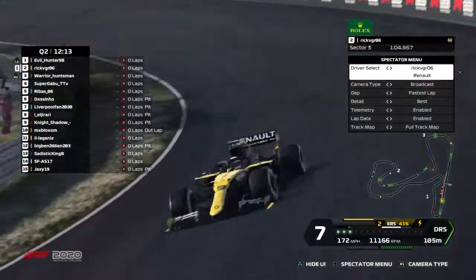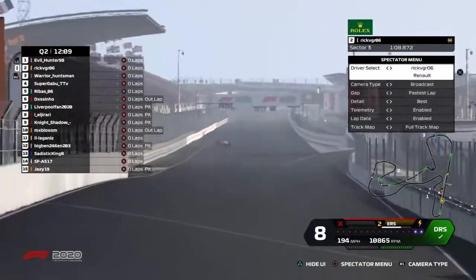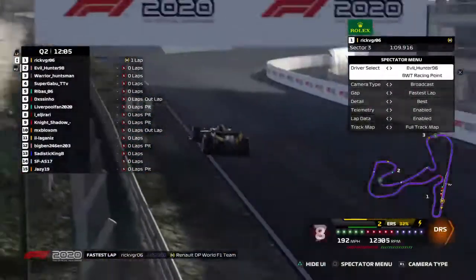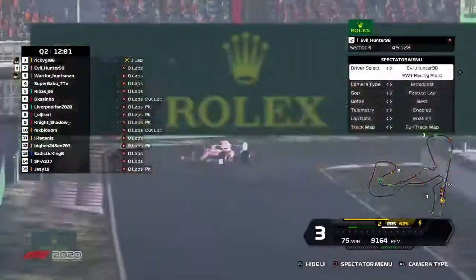It's been a clean run this from the Renault, who without a couple of incidents in Hungary could have been in with a shout for the win or even the podium. 1 minute 9.9 for the Renault driver.